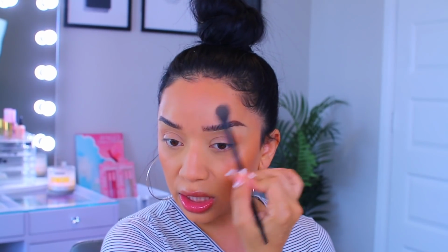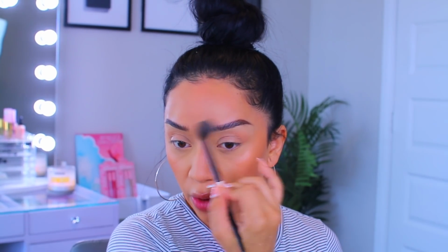Boom, that is it. The face is literally pretty much done. Of course, this look would not be completed without some highlights. My favorite highlights for the past few months has been the Jaclyn Cosmetics Do Me highlighter. This one is perfect for everyday makeup because it's not an intense glow. It's just really like your skin is glowing from all the products because you've been drinking so much water, you've been doing so good that your skin is just thriving, you know?